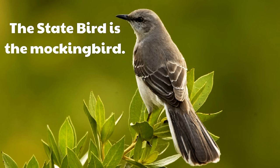They're very loud with it, and sometimes they repeat it over and over again, so they're a little bit of an annoying bird for some people, but they're still really cool, you know, the mockingbird. They mock, they mimic, they do what they want to do. The mockingbird is the state bird of Florida.